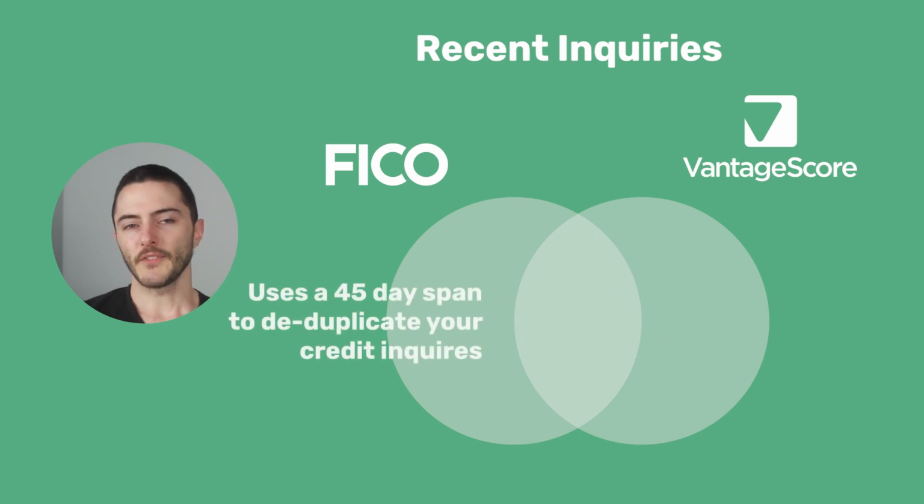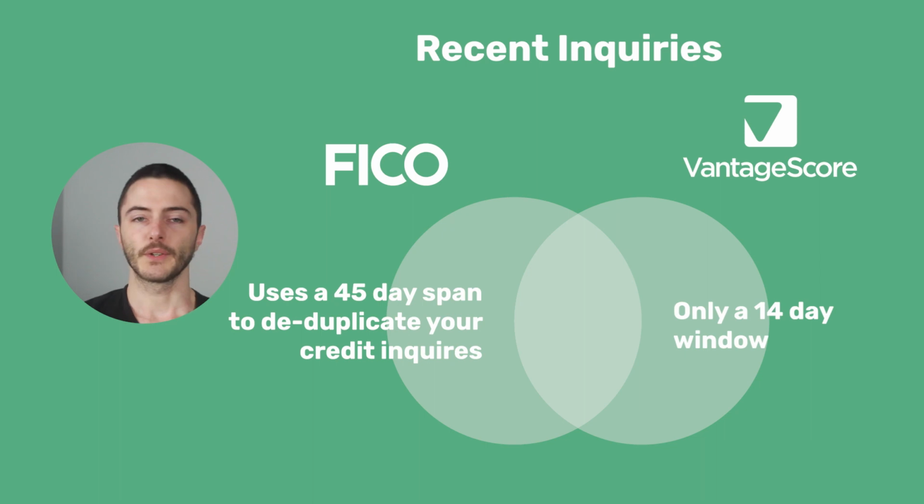FICO uses a 45-day span to deduplicate your credit inquiries, while VantageScore is only a 14-day window. So if you're shopping for a car or home loan or a credit card, try to do all of your applications within 14 days to reduce the impact on your credit score.